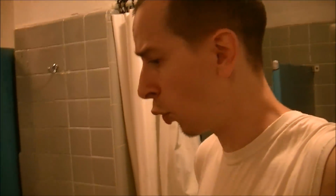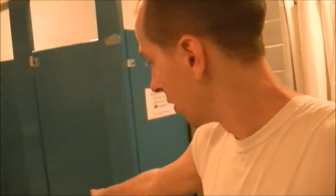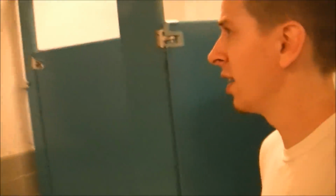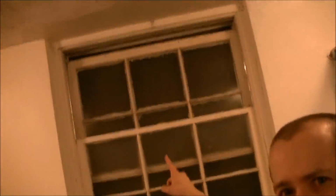I gotta keep it down because it's getting late. But this is where I'm showering tonight. I am in the old dorm bathroom. See the stalls? Crazy. It's got the original sliding windows, the old sinks, everything is crazy. The plaster is not in great shape, but we're gonna make do. This is where I'll be showering.